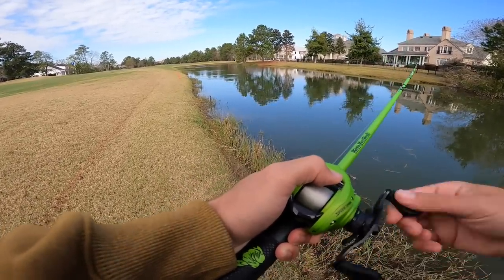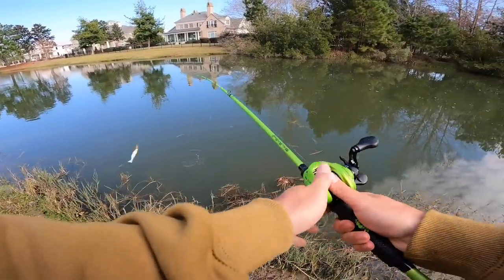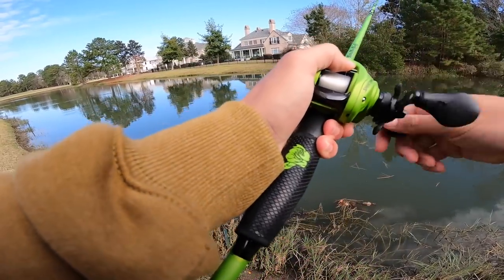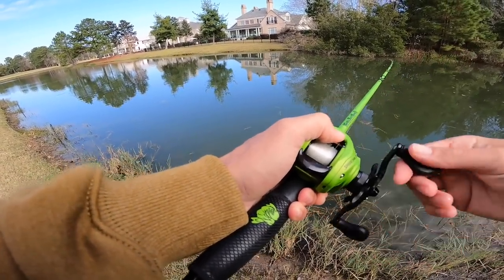I mean, I was down in Florida last week. That was a great way to catch them. It gives it that sporadic movement and those fish usually commit. Let's keep on covering some water, fishing some of these grass lines. Let's see if we can get some bigger ones.